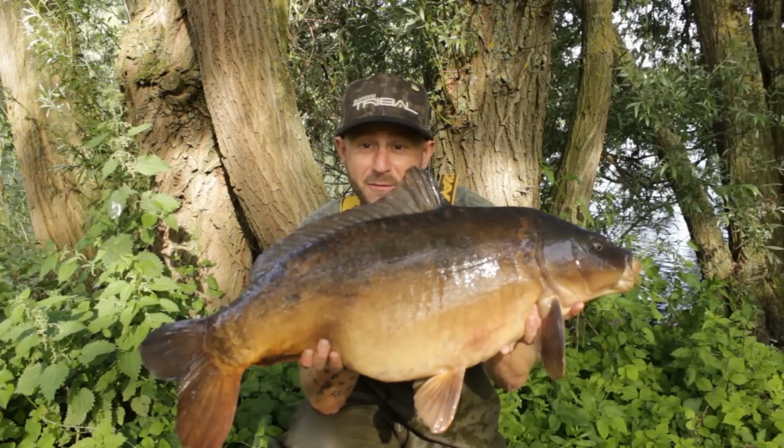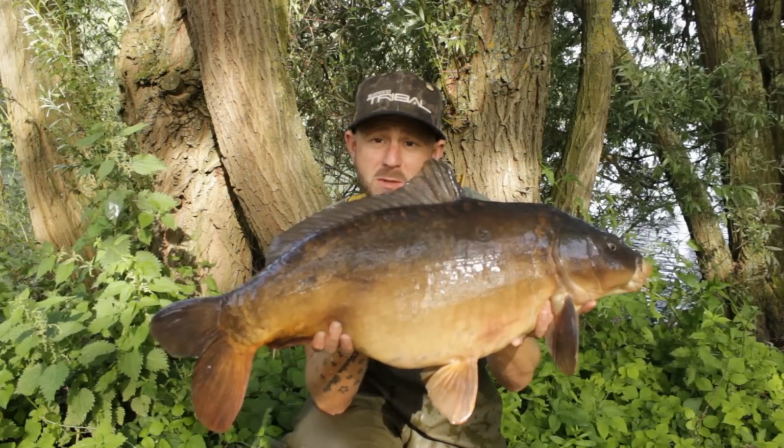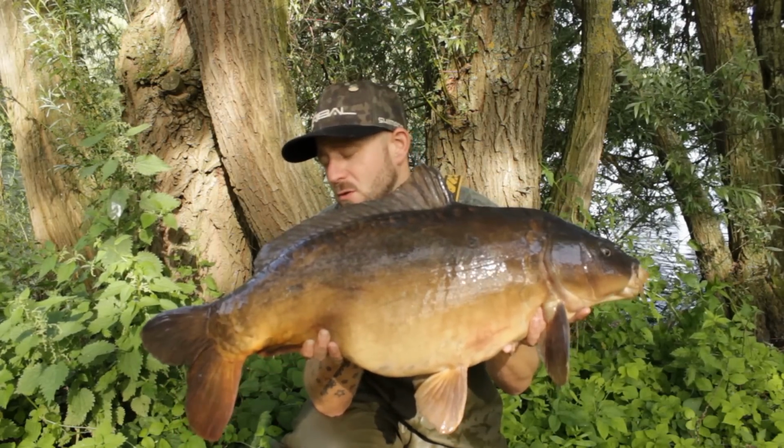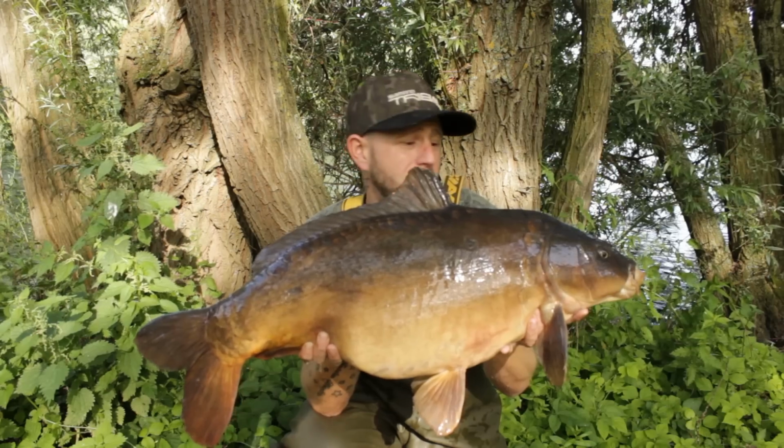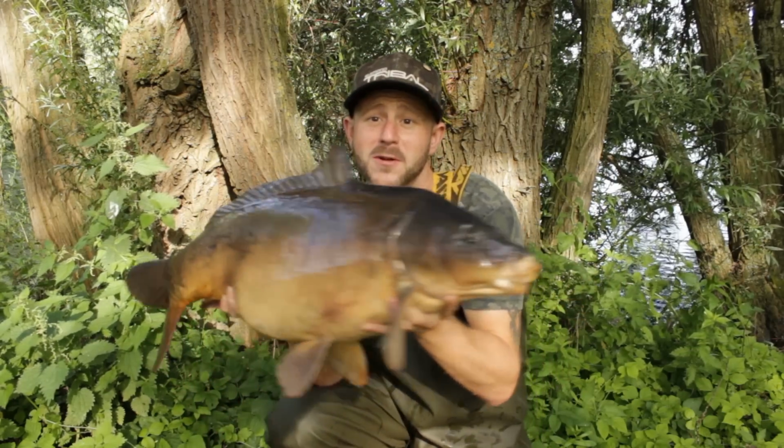Well, I've not been doing much today. I've been getting the rigs ready for tonight because I'm going to be switching on to bait later, but I'll touch on that in a bit more detail. So yes, let's get this little cracker back to his watery home.